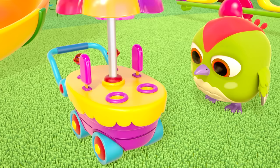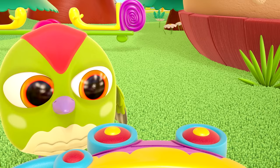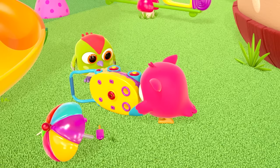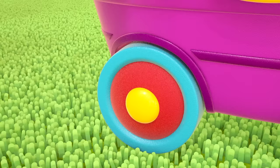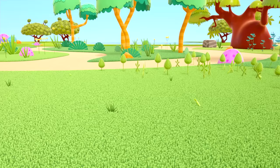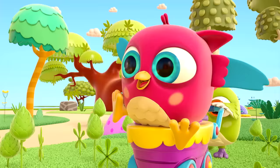Oh, Peck Peck knocked over the cart. That's not a car, it is a cart. Although a cart also has wheels. One, two. Three, four. The birds are having lots of fun. The cart rolls around like their cars, and they can push it to give each other rides. Forward! Let's roll!